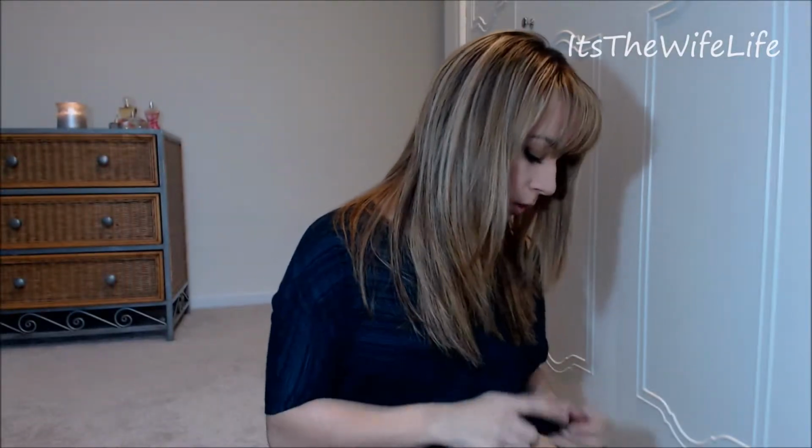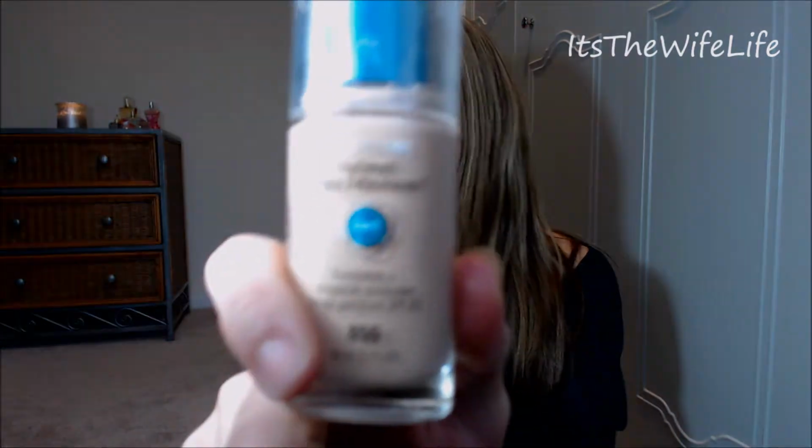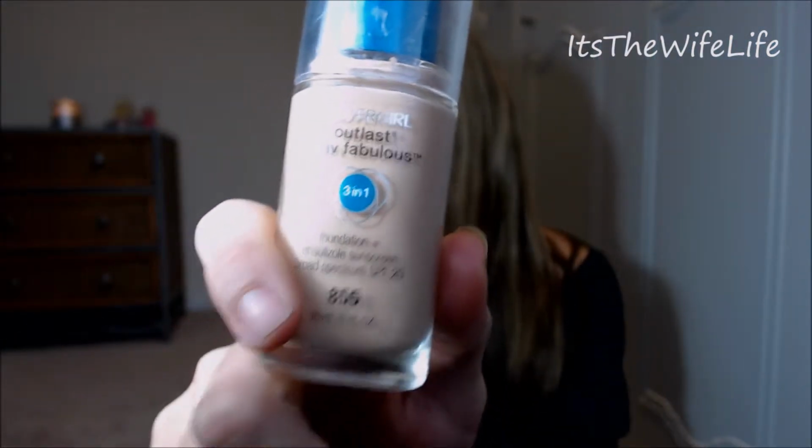Next we are going to foundation. My favorite foundation. This has been my favorite foundation for the longest time. It's drugstore. It is the CoverGirl Outlast 3-in-1. Oh my gosh, this is my favorite foundation ever. It's a quick 1, 2, 3, and it's flawless. 3-in-1 means a primer, foundation, and concealer. I do use a primer and concealer with it, but there have been times that I'm in a rush and I do 1, 2, 3 quick, and it's beautiful.